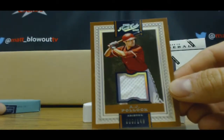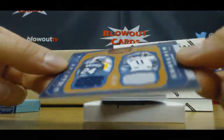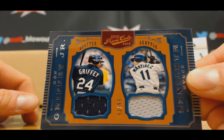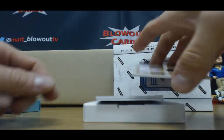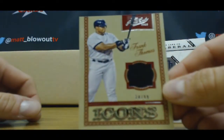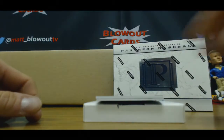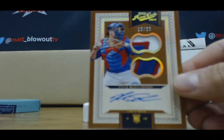All right, start off with the jersey, AJ Pollock, 149. It's a pretty nice looking dual jersey. Griffey and Edgar Martinez to 99. The Big Hurt, Frank Thomas to 99. Oh, that's a nice looking card. You're going to like this. 15 of 25, dual patch autograph. Kyle Schwarber on card, too.